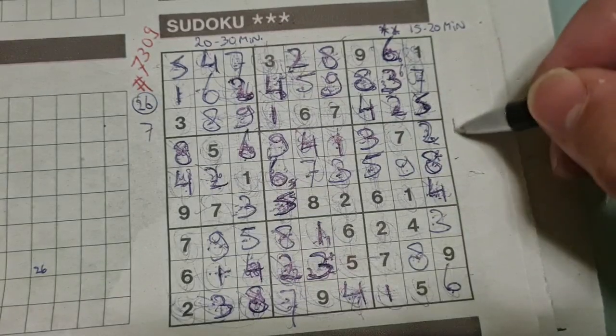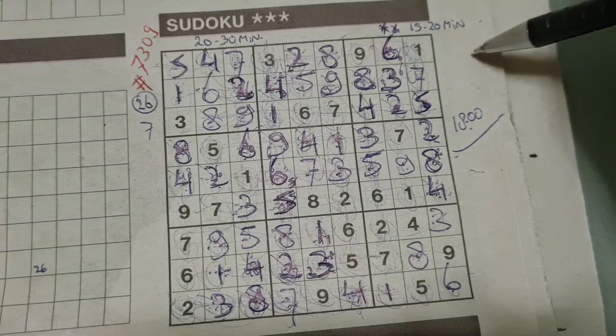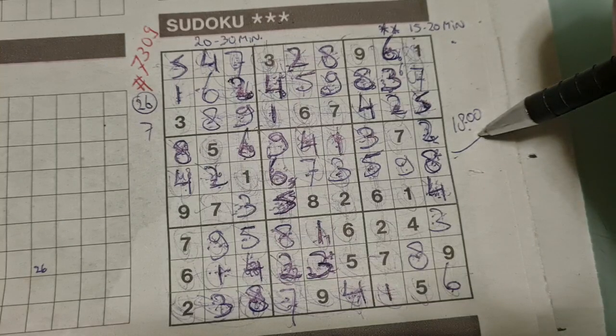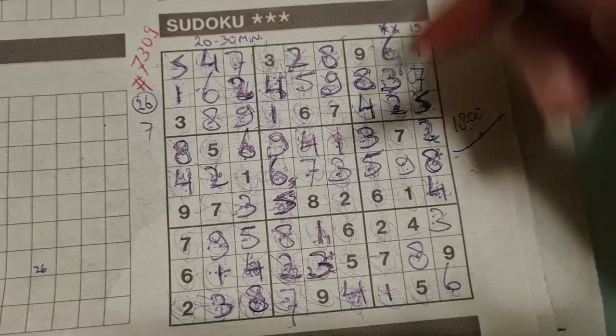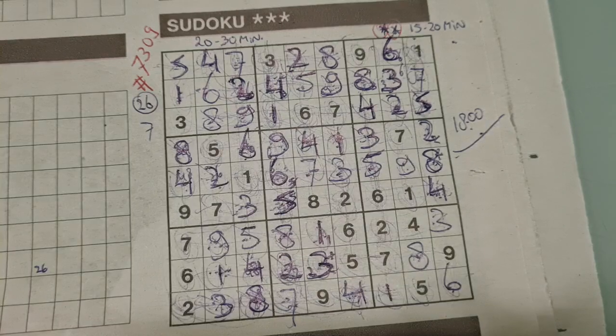Finished in 18 minutes. Well, told you, should be at 2 stars. For a 2 stars puzzle, I need 15 to 20 minutes. I've solved this in 18 minutes. Yeah, definitely at 2 stars, and I enjoyed this one. Yes, I really did. Do you think so? Thumbs up. Otherwise, thumbs down.